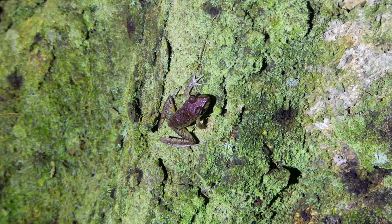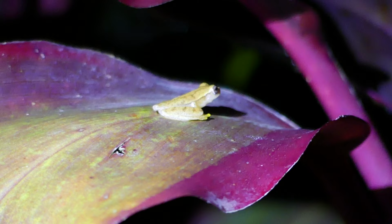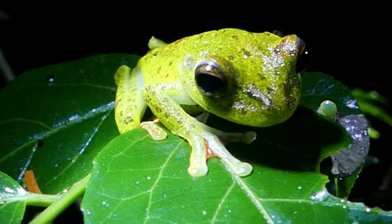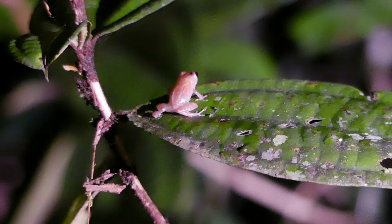A night in the rainforest is frog time. Many different species are now active. For example, a variety of tree frogs. And they are found in many stages, from young ones to adult specimens. This scarlet-webbed tree frog thrives best on a wet, rainy season night. Some species of frog are very tiny, growing only to 1.5 centimeters in total.